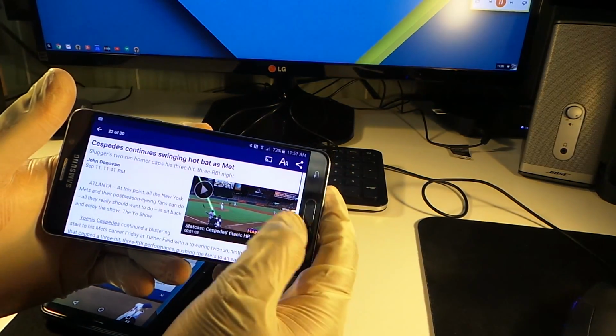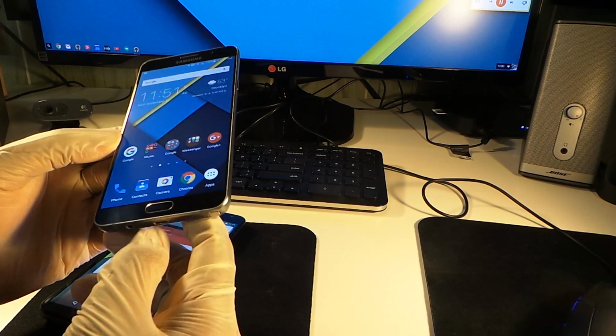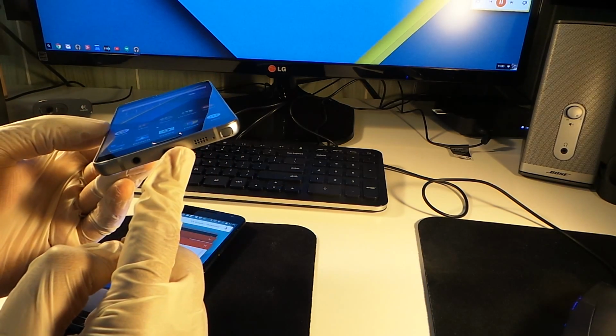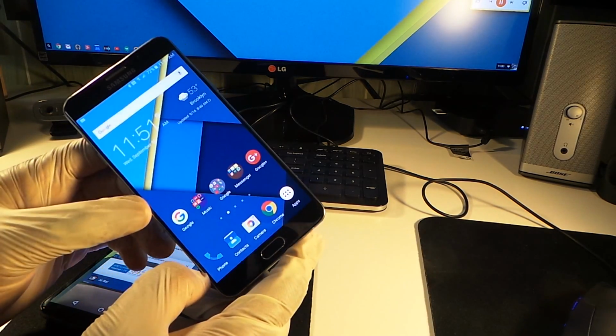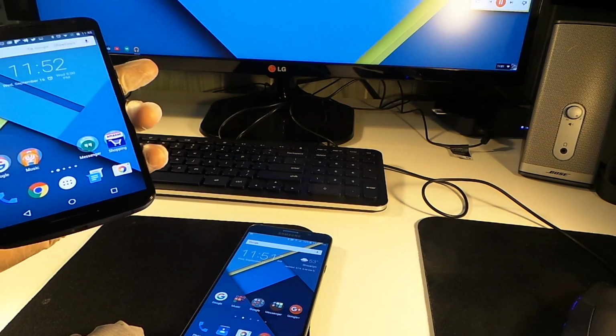So there you go, guys. So the speaker you heard is a loudspeaker. For a mono speaker, for one speaker right here at the bottom, it's a loudspeaker. But the speaker is absolutely no match for this Nexus.